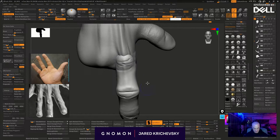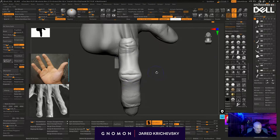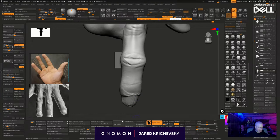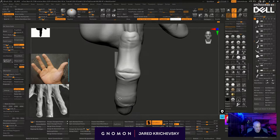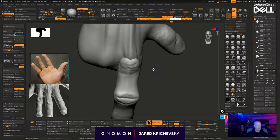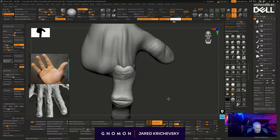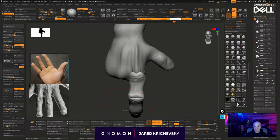Add a few wrinkles in there. Let's see. If you want to get rid of some of this clay marks, just hit clay polish once or twice. Take it easy. Hey, you're doing too much. What are you doing? The other thing is just have a good UI, you know, that you have customized. Make it your own.